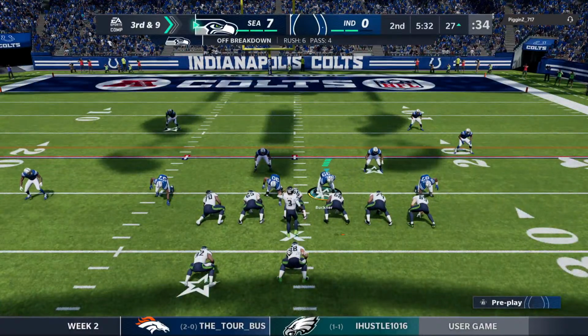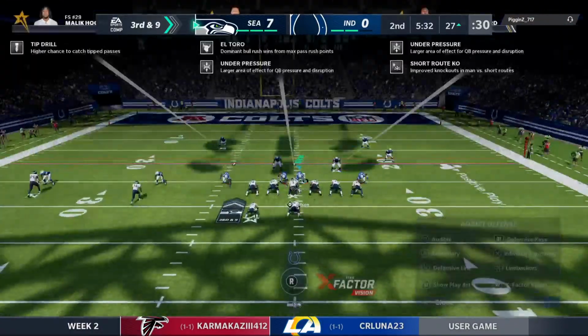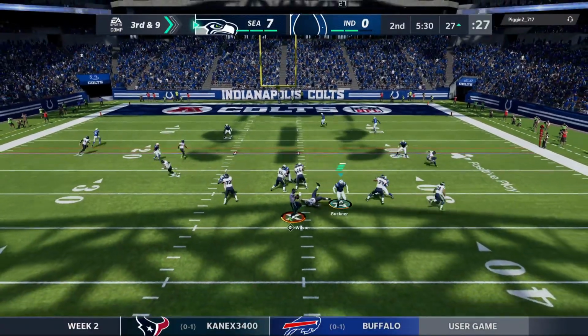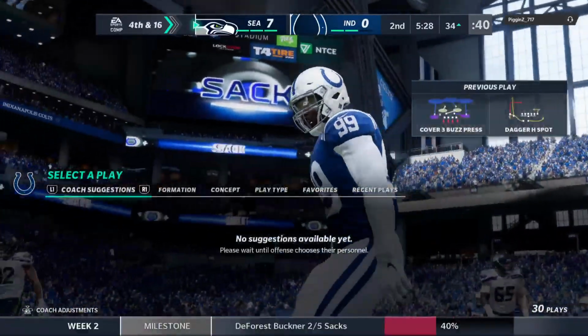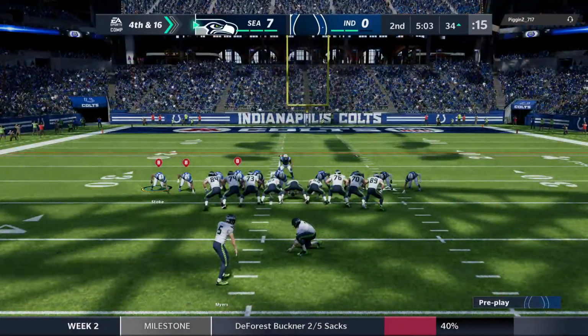Now play number 7 of this drive, but it's a tough 3rd and 9. There's Wilson. And he's going to go down here and sack. They push him back to the 34. The DeForest Buckner using those big hands and getting in there and bringing him down for the sack.